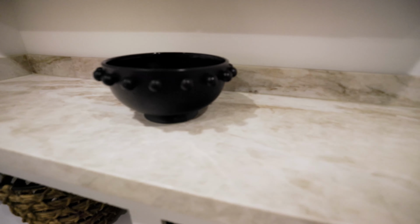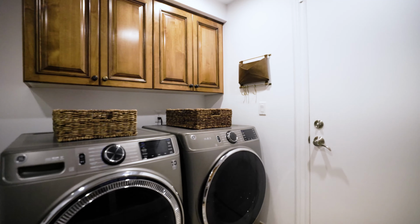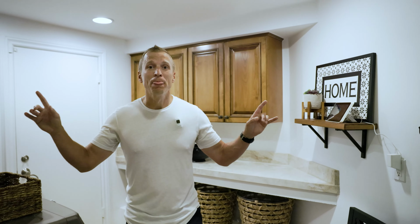And this laundry room is gorgeous with these brand new Taj Mahal quartz countertops, perfect for folding your clothes after your laundry is done, as well as plenty of cabinet space as well.